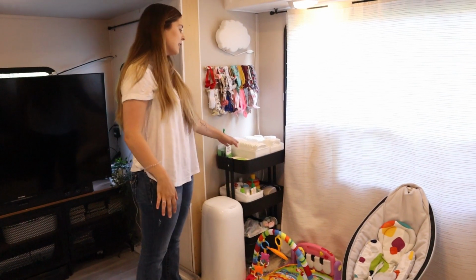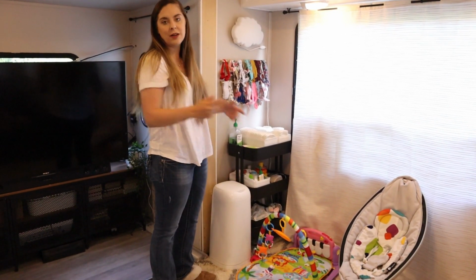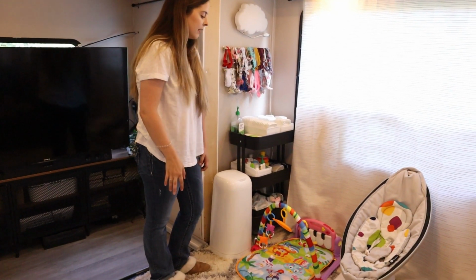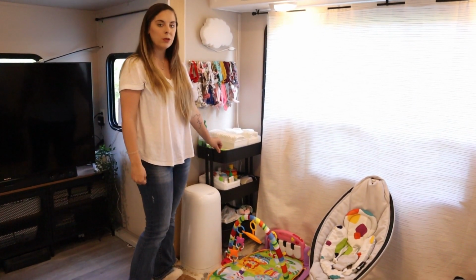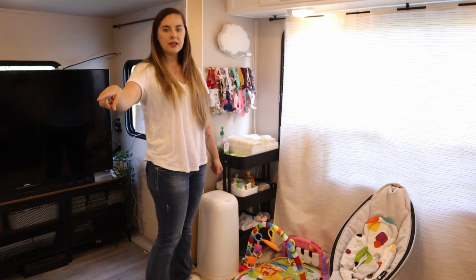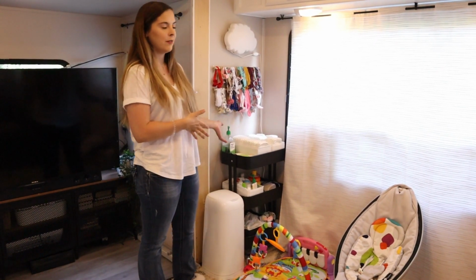This is just really nice because it's really convenient. Everything's in one spot, so we don't have to go back and forth if we're in the living room with her. And then her diaper pail. That's mobile. Oh yeah, this is also on wheels, so it is mobile. So if we are in the bedroom, we can put it in there. When the slides are in, we can roll it somewhere else. It's just super easy.